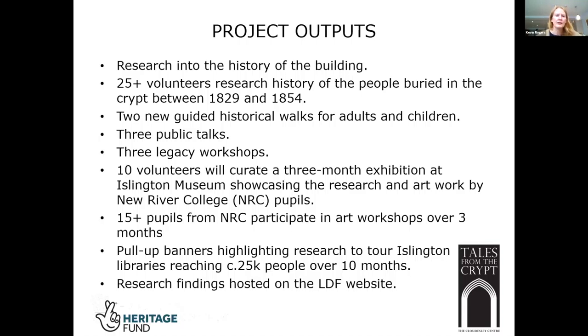We have developed two guided walks around the local area, which picks up the stories of the people who are buried in the crypt and key history facts. And we're also doing three public talks. We've done the first one, we've got two more, one in October and one in November. And this is all publicised on the Diocese of London's website.